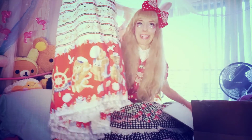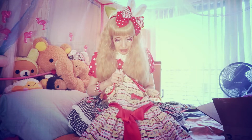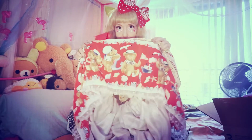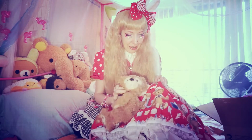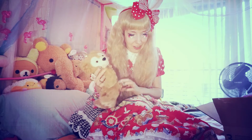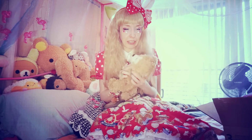I got Marine Bear, and it is so cute. So it is a print with these little sailor bears, and they actually look a lot like Duffy, one of the mascots of Disney. Reminded me of him. I'm gonna have to make this guy a little sailor costume to go with, because I'm that level of tacky. It's gonna be really, really cute.